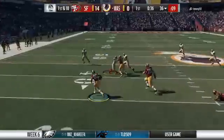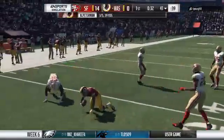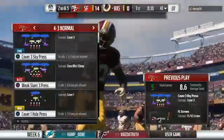Now Peterman on first down. This one caught by Crowder. And he's going to be stopped dead in his tracks. 5 yards on the catch there.